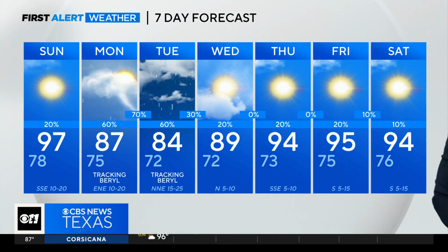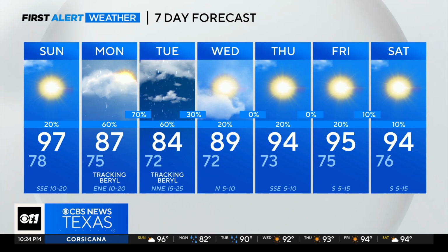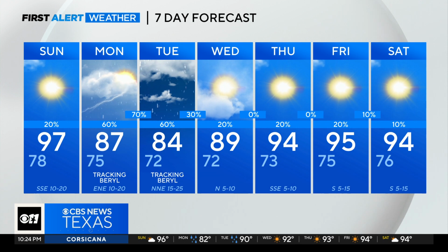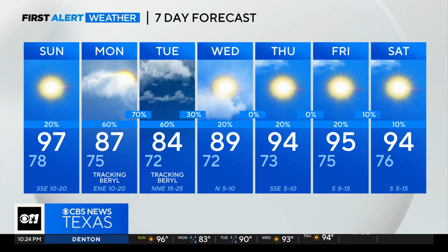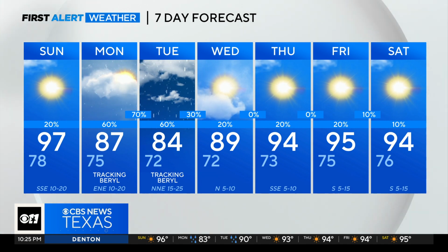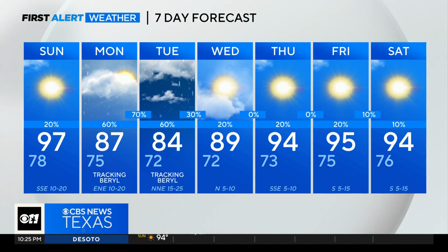All in all, pretty good rain chances, which we will take for July. But we certainly don't hope that the storm undergoes any serious intensification tomorrow. There is some precedent for that, but we don't want to see it. The good news is, look, down to 84 Tuesday. That's looking pretty nice. But the rain chances, yes, we need the rain, but we want people to stay safe.